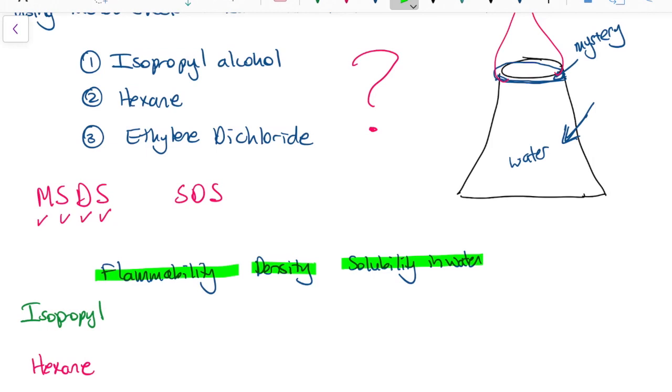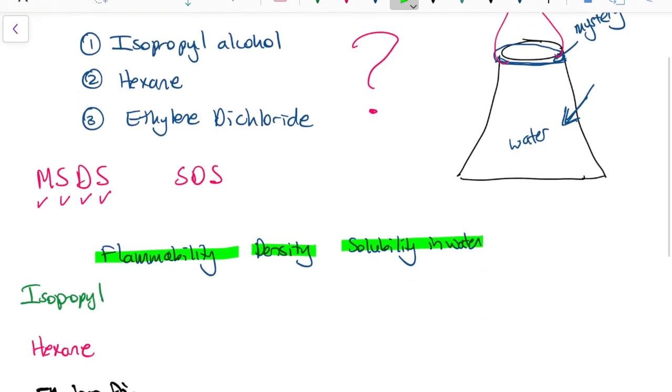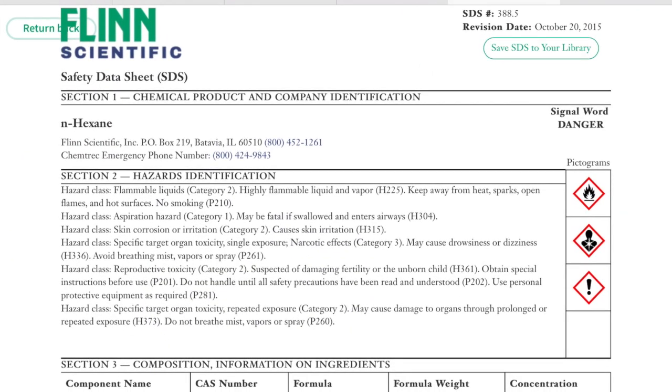Well, you can look at its SDS sheet. And where is my favorite company for doing that? Well, our very own favorite, Flynn Scientific, flynnsci.com. Okay, so we're going to go first of all to the SDS sheet of hexane. We'll start with hexane because that's what popped up first. Okay, so we're going to scroll down.